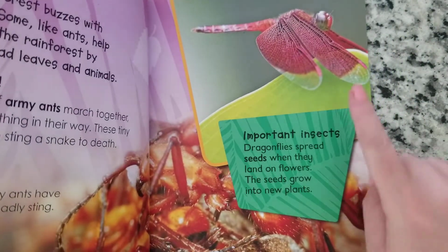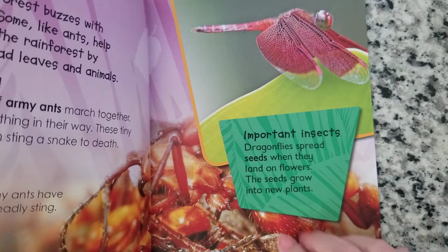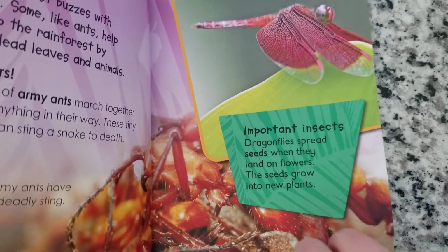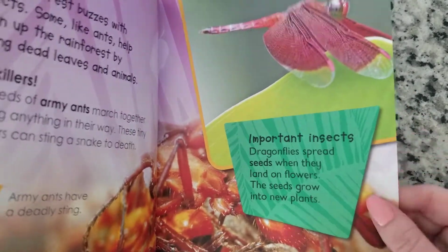Important insects. Dragonflies spread seeds when they land on flowers, and the seeds grow into new plants. So do you think a dragonfly is important in a rainforest? Absolutely.